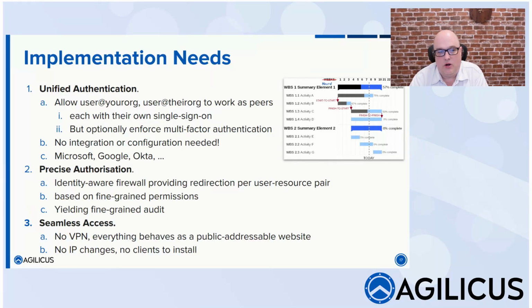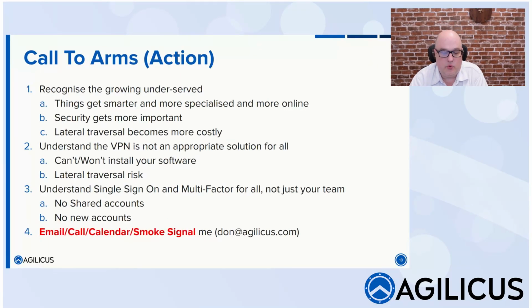So, my call to arms. There's a growing underserved demographic here, the digitally disenfranchised. They're being told they've got to drive, and look, the employees all have remote access, but you don't. So let's fix them. The second is industrial is getting more complicated. You're getting multiple disciplines. Commissioning is becoming a cast of thousands rather than one person with a screwdriver. You've got the HMI expert and so on. Get them all onto your site as needed remotely. It lowers your costs. It improves your mean time to repair, fixes your lateral traversal.